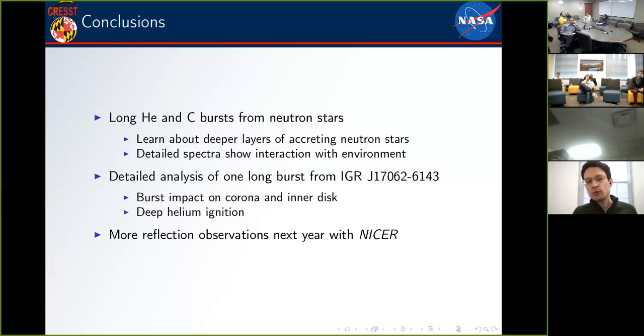And our conclusion was that because we think this is a cold neutron star, it must have been a thick pile of helium that ignited. And that would make it one of the most powerful helium bursts, I think, that we've observed so far. And I urge you all to stay tuned for NICER next year. So thanks for your attention.